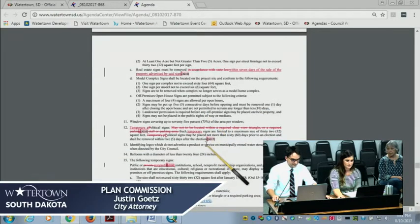Temporary political signs, there the changes in sub 12 are meant to underscore that this refers to temporary political signs as distinguished from other forms of political signs that could conceivably exist. So basically we're talking about those signs that folks put up in front of their houses, in boulevards, the small signs.